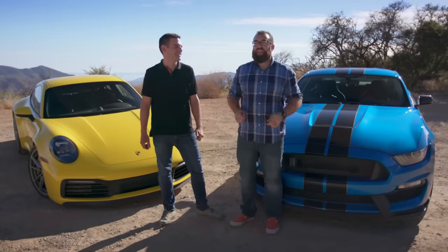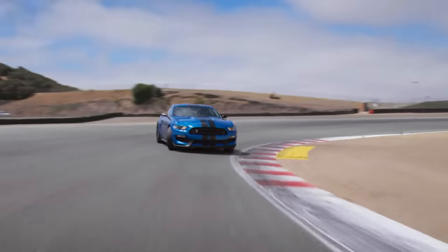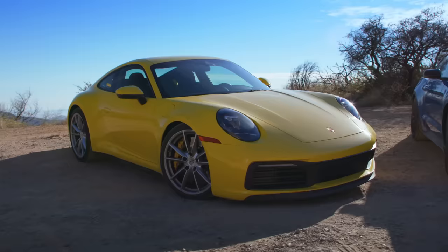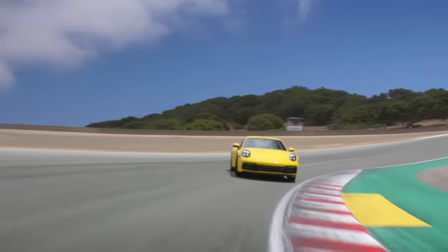I know what you're thinking. I can read your mind. You're thinking, this is it. This is the year that a Shelby wins Best Driver's Car. This is finally the time when a Ford Mustang brings home the gold. Except Porsche turned up with a new 911, and you know what that means. It means it's good. It's annoyingly good.